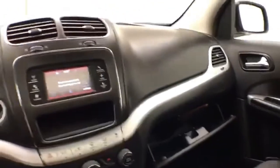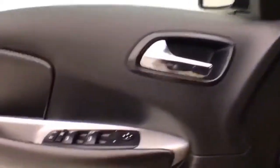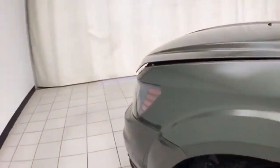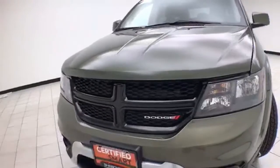Spacious glove box with all the owner's materials. Overhead, auto-dimming mirror. Power moonroof control and HomeLink transmitter for garage door opener. Under the hood, this Journey is a 3.6-liter V6, 283 horsepower.